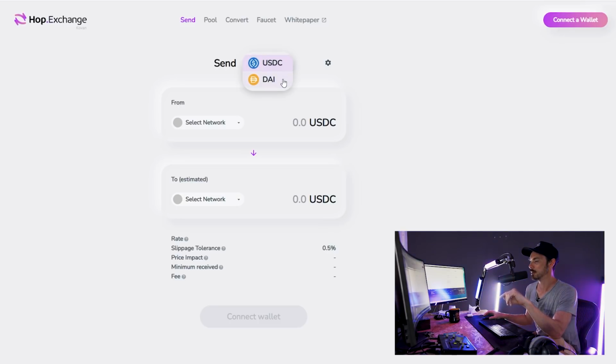And it looks like we'll be able to send stablecoins at the moment. I haven't actually tried this out because I didn't see the point. I want to try this when it's on mainnet. And this is a first look. So we're just taking a quick glance at this thing.